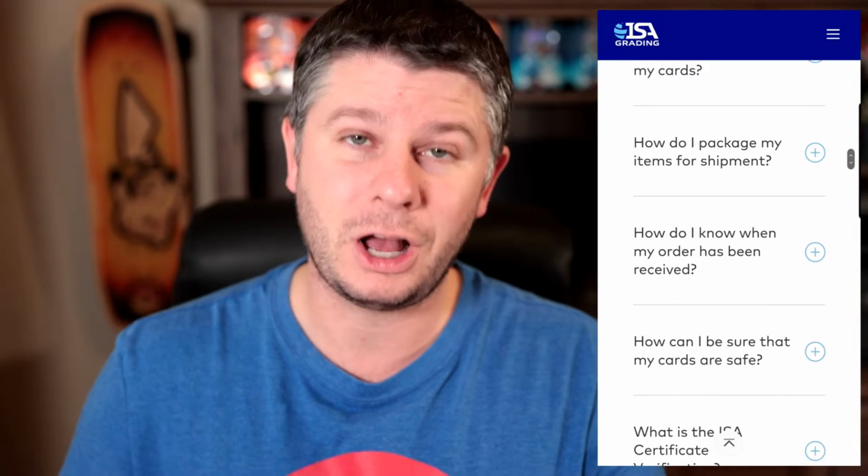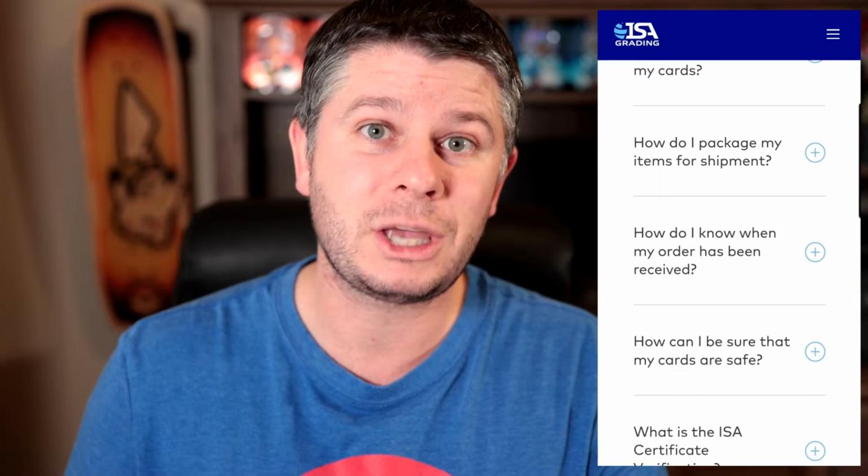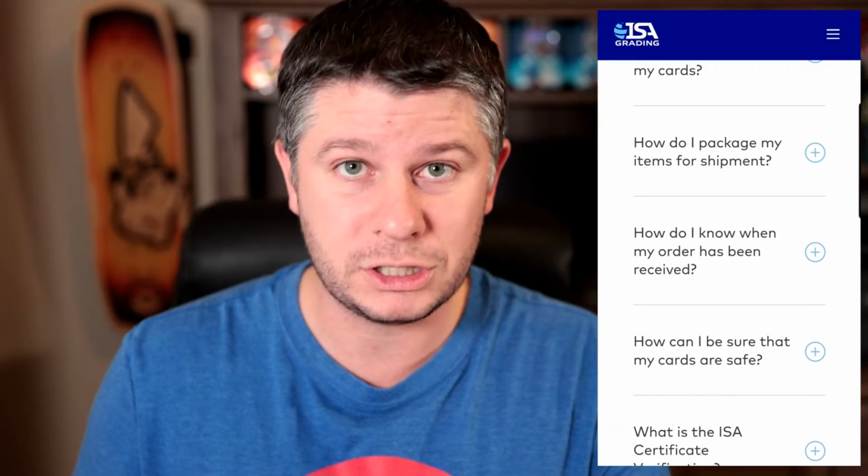And actually, just to talk about packaging, you use a semi-rigid card holder. That is always the best. As an example, Card Saver 1, these are great ones to use. Grading companies just really like them because it protects the card, but it's easy to remove them so they can grade them without damaging your card.